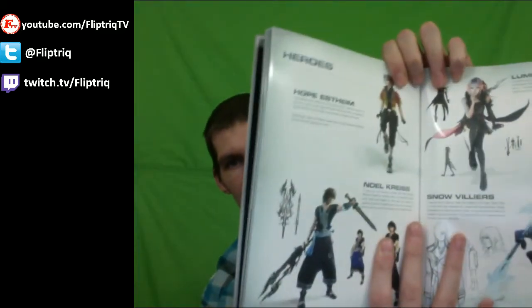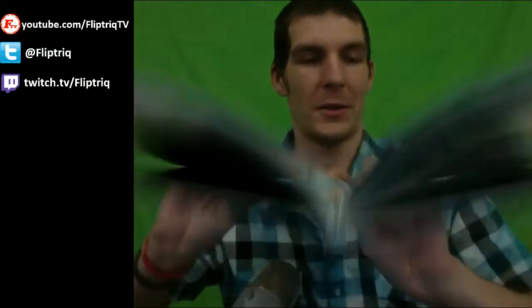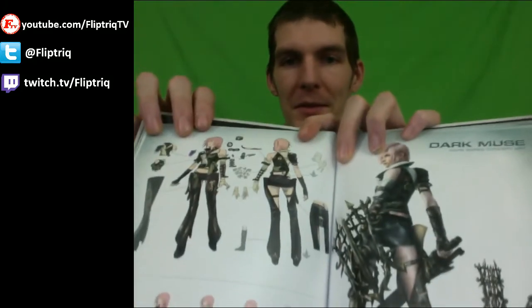Some of the characters. We got Hope, Snow, Noel, Lumina. Here we go, here's some costumes. We're going to thumb through this portion of it, so if I can find where it starts. Chapter 3, Coming Lightning. It's hard to hold and read and still look at the camera so I can see what page we're on. Does it say Dark Muse? Okay, yeah. Here's one of the costumes. Looks pretty cool. I like the shield art.